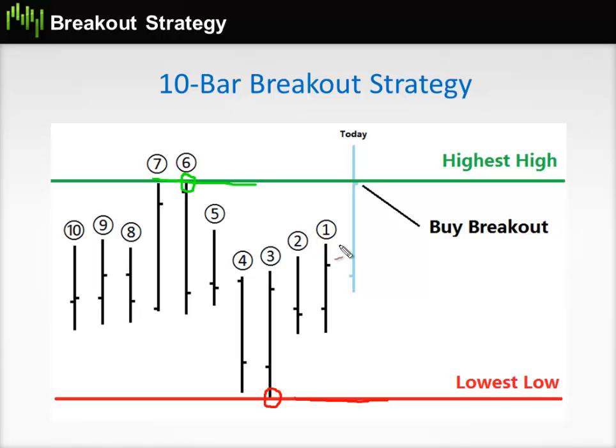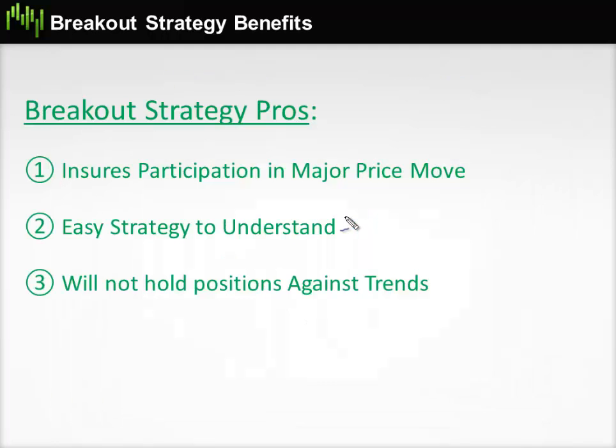And then we're looking for the current bar to break. So as soon as it breaks that high level plus 1 tick, we are looking to be buyers there, according to this strategy. So that's fairly straightforward, and that's how that works. Now, the intelligent breakout has pros and cons. The benefits of using the intelligent breakout strategy are as follows.